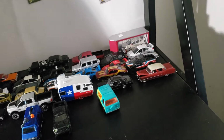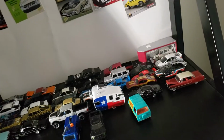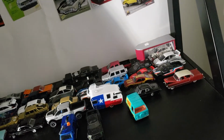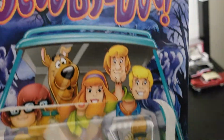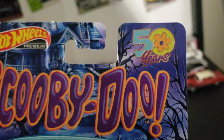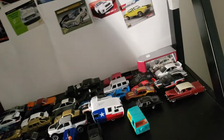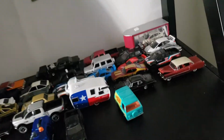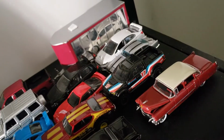And the last one I got was this Scooby Doo, which I already busted the blister. And it's part of the premium series, which is supposed to be called Culture, but I don't know. Is this 50 years for Scooby Doo? Guess so. Celebrating 50 years of Scooby Doo. But this is my old mainline Mystery Machine.